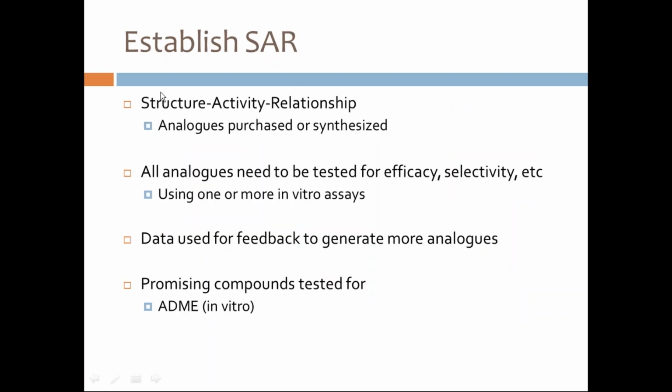So the goal of this program is to establish what we call SAR, or structure-activity relationship. So we will purchase or synthesize analogs, so the kind of brother and sister molecules that have just a slight change. Maybe instead of a 5-membered ring, it's a 6-membered ring, or they add a nitrogen atom instead of a carbon atom, things like that.